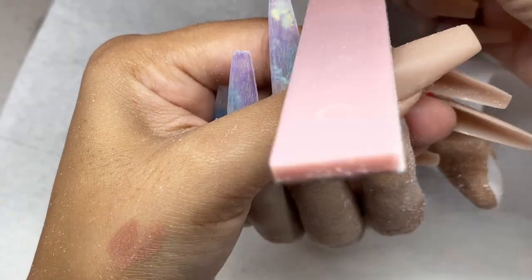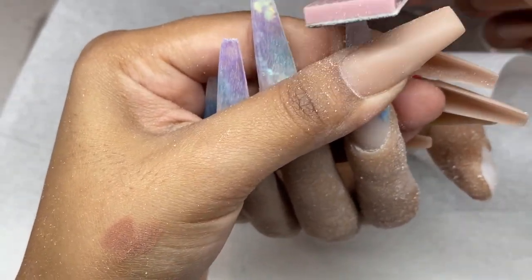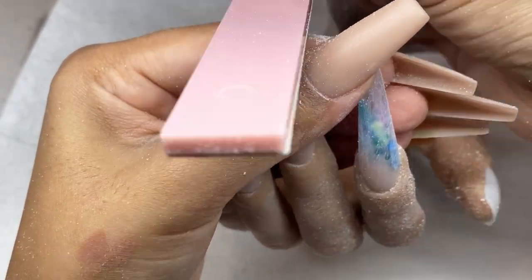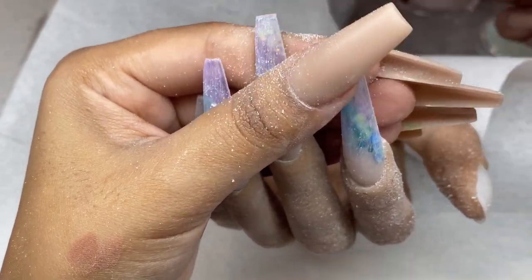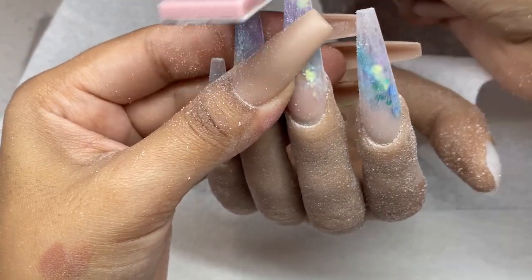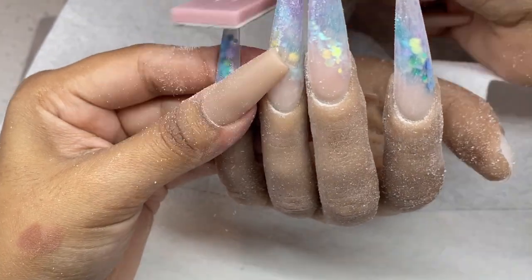Now that I'm done, I am flipping the hand over to look at the nails from the client's perspective. This is really important because you can know anything that you might need to fix. So make sure you guys do this. It helps tremendously and it helps get that shape perfect as well.